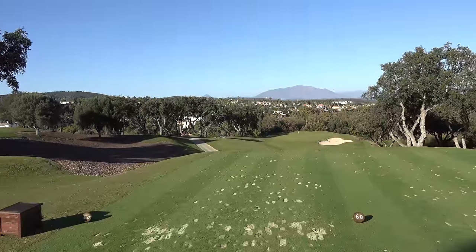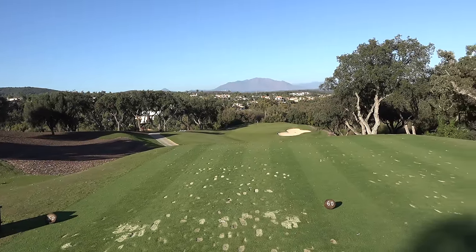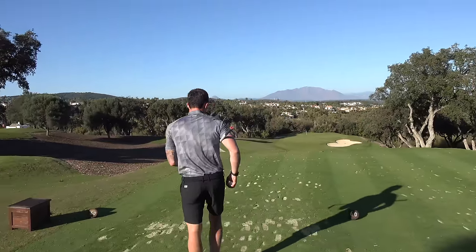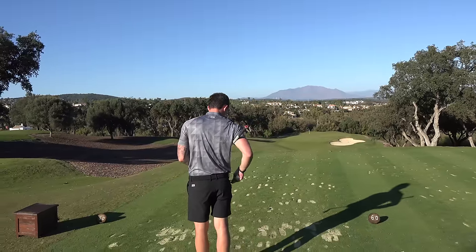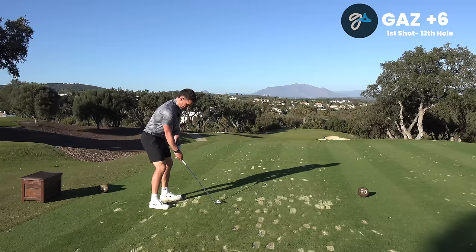Right. Glorious looking par 3. 142, plays 132, straight down the hill. Here we go, while you can. Go for it. Wedge out again. Yep. We both had 139 playing on the last, so this is 7 yards shorter. So it's just a smooth wedge, really.